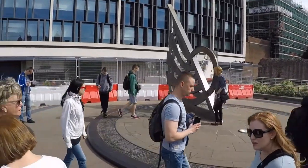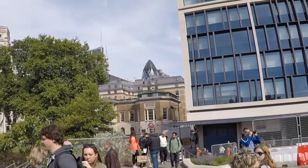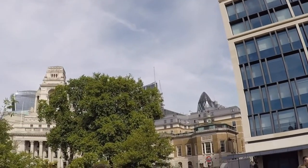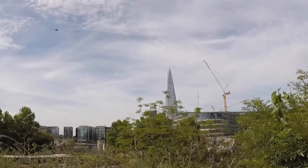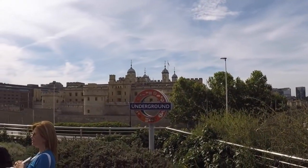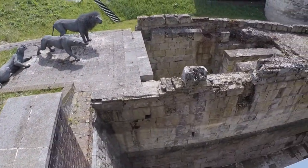To your left, you can see the top of the Gherkin. Have to go up higher. Behind you is the Shard. And then behind you on your left again is the Shard, which we saw yesterday. The Shard, yeah. And there's the first view of the Tower of London. If I remember right, you're part of the old City of London walls.